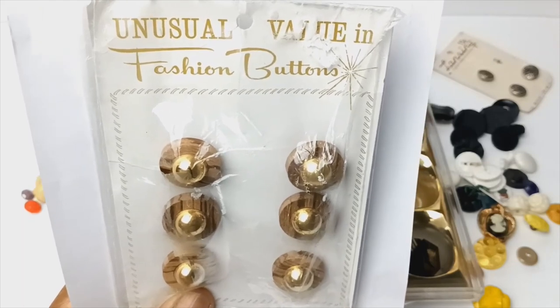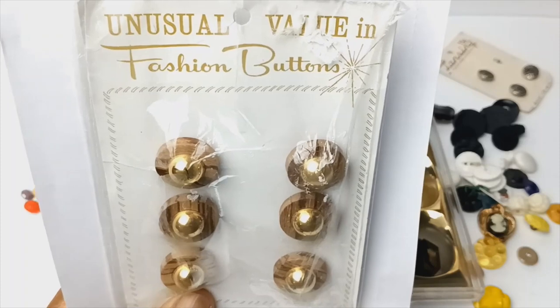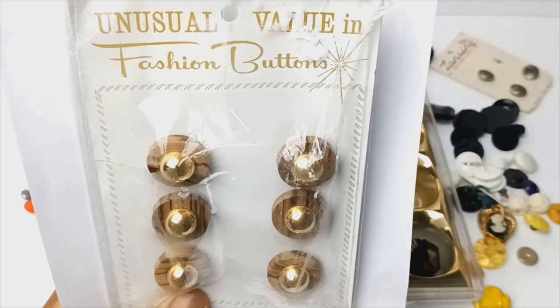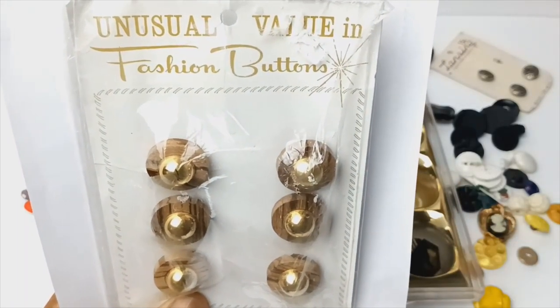Macquarie's was another discount company. I have to mention them because we did shop there quite a bit when I was young. And so what would happen is they would be put on this unusual, which I think is funny.